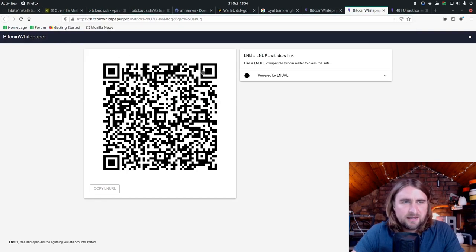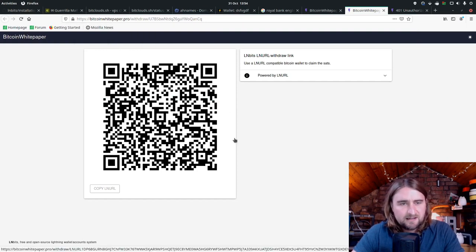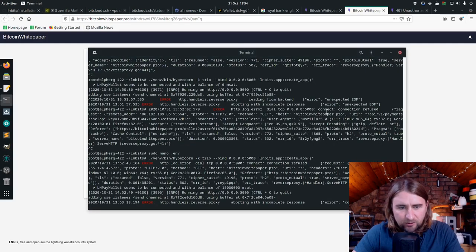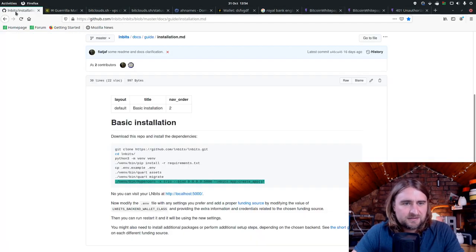So I'm actually going to leave that like that. I'm going to leave it running. So you should be able to scan this and pull out some money. But if you go to bitcoinwhitepaper.pro, then you won't be able to set up a wallet. So pretty cool. It'll only be running for 6 hours, so grab those sats while you can.